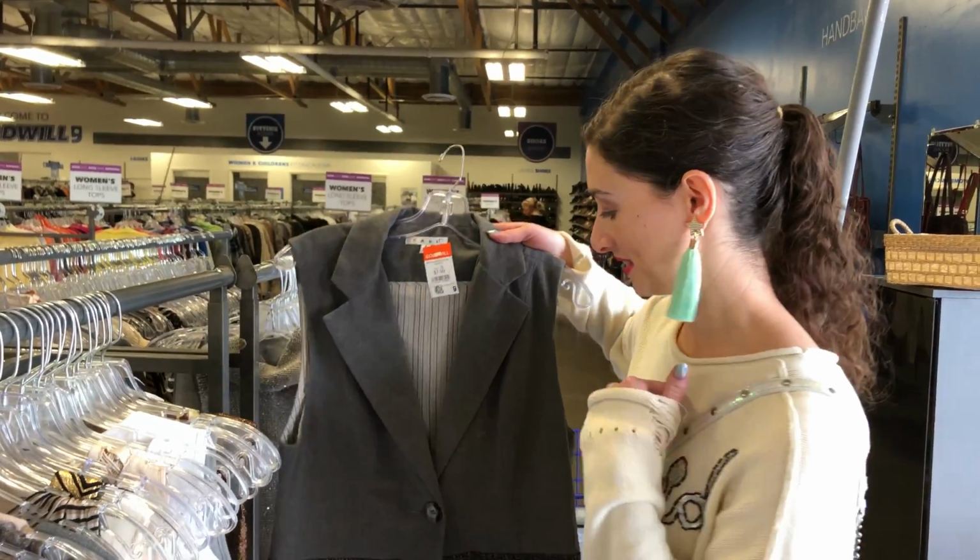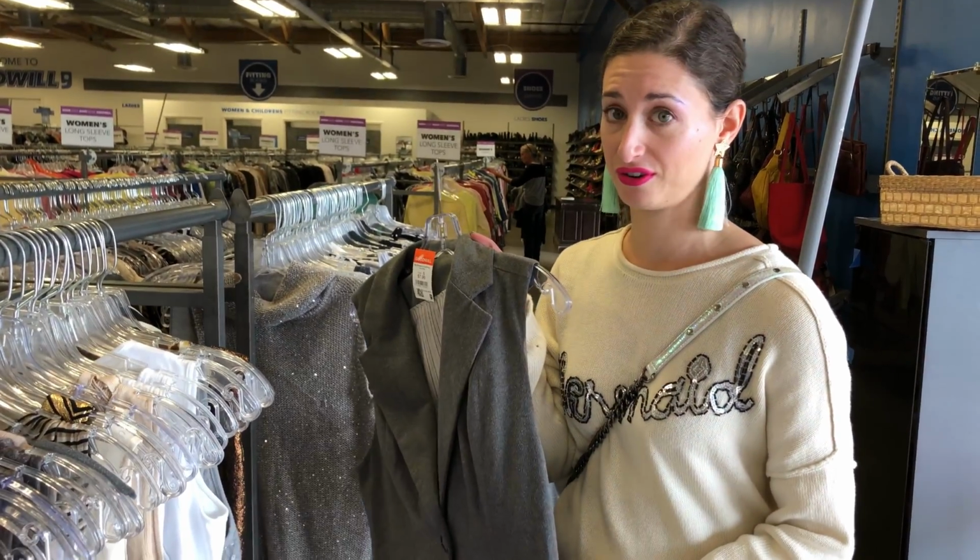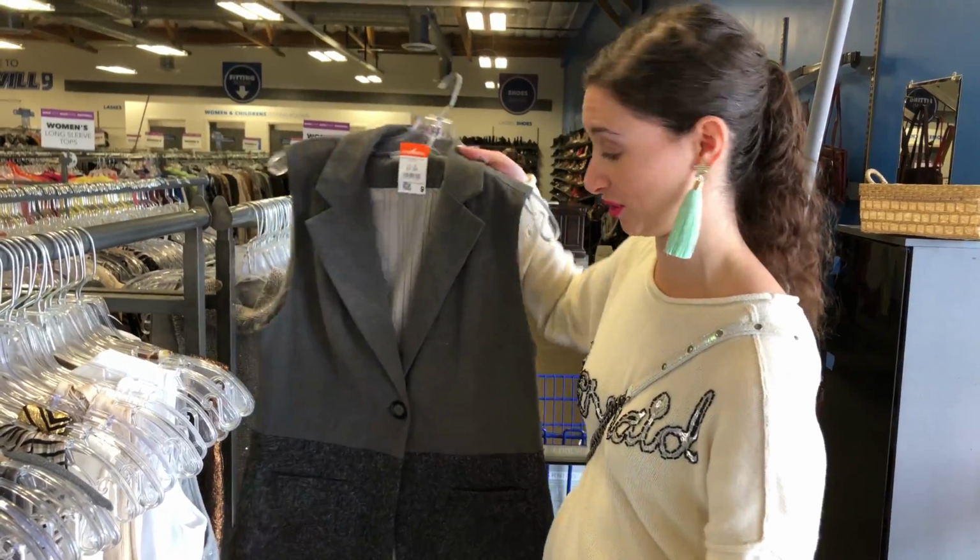So this is not my style, but it is my best friend's style, and we always find stuff for each other at Goodwill. So I'm going to text her a picture of this one to see if she wants it.